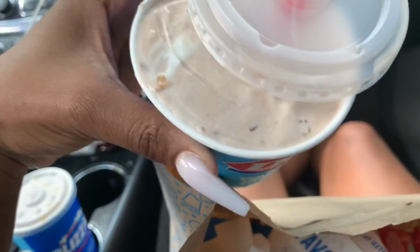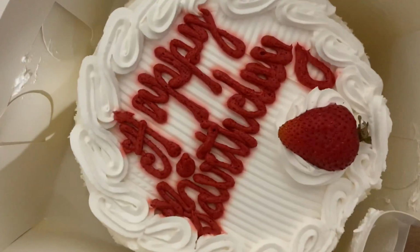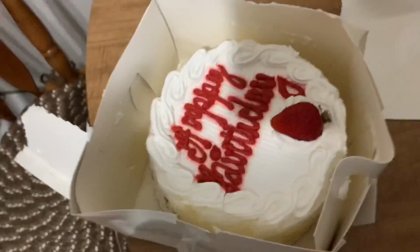That's my first time trying DQ. I heard that, whoa. Guys, I did get a cake. It's a strawberry shortcake. It was very delicious. I decided to just add this clip in here real quick.